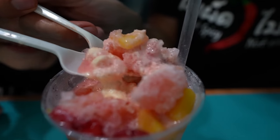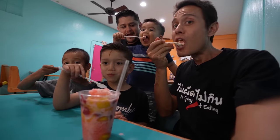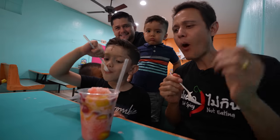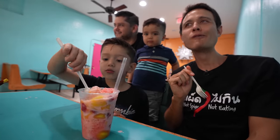Oh yeah. This is a family raspado. Oh, it's amazingly creamy and refreshing and icy all at the same time.